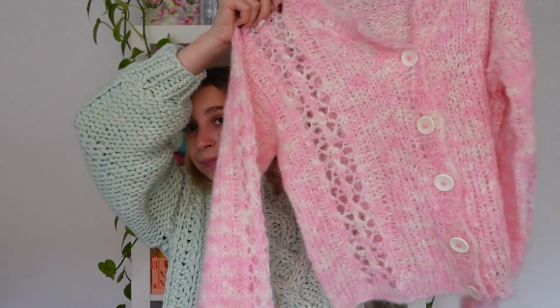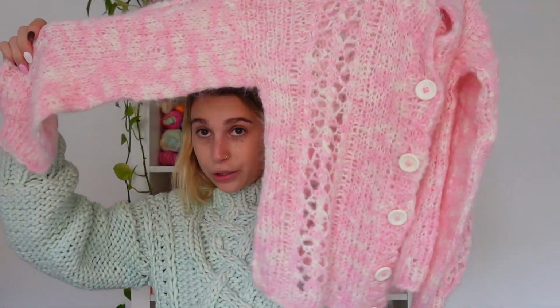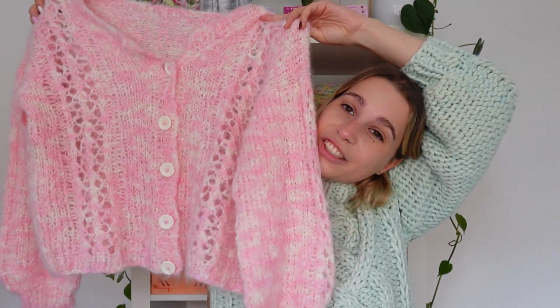And I specifically wanted to try different yarns or really different color combinations or colors than I did the first time. So this is my second Lily cardigan, and I just want to make sure you get it in all its glory. This is she.